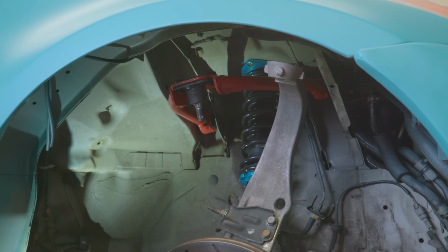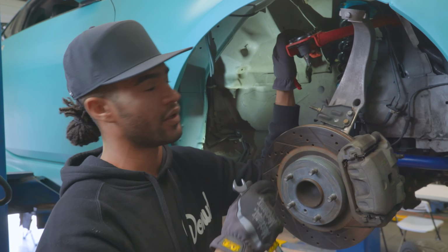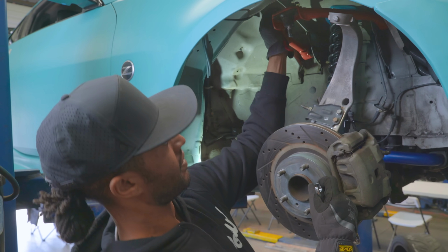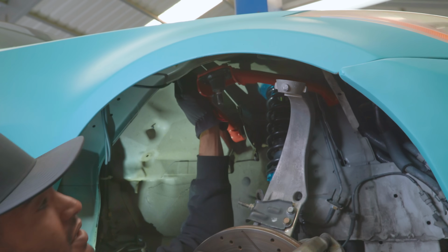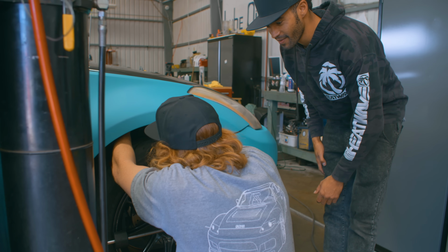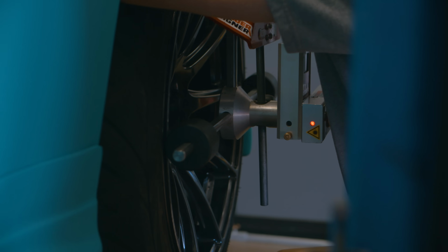It looks kind of cool, you know, maybe when you see that picture on eBay or whatever, you're like, oh, it looks really cool. But this is gonna be a nightmare for our alignment guy tomorrow because the whole car is gonna be up in the air. If you can see right here, you can't really get to those bolts when the car is gonna be settled. How easy is it to adjust these arms? Not so easy. You get what you pay for.